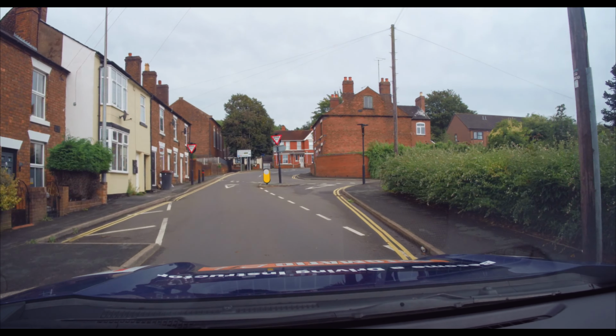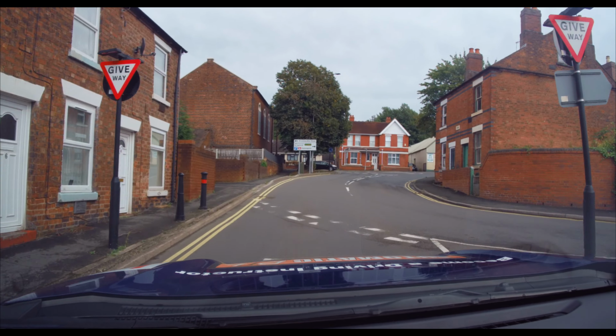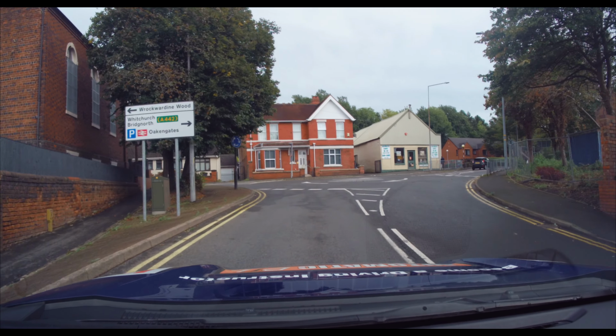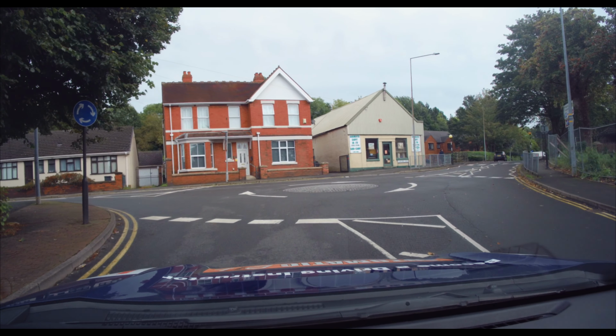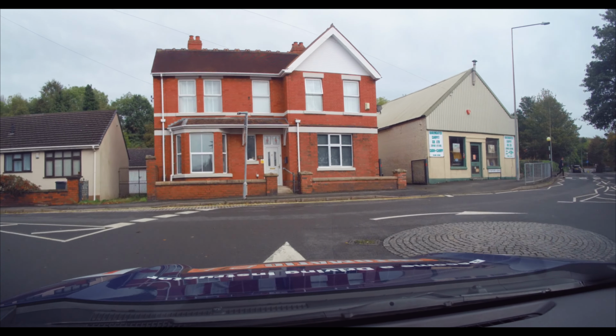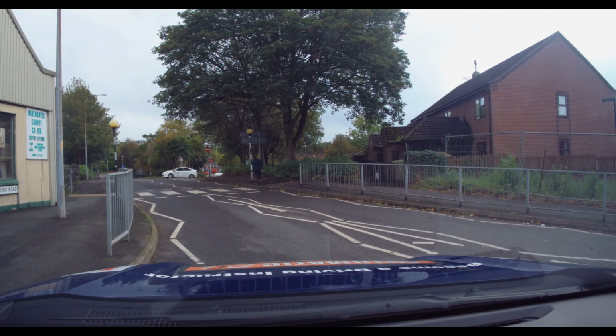So let's have an example of a couple of open and closed mini roundabouts. As we're coming up, we can see the blue disc under the tree. We look to the right, we can see it's an open junction, so we can carry on round it, knowing that it is empty. So let's look at a closed junction, shall we?